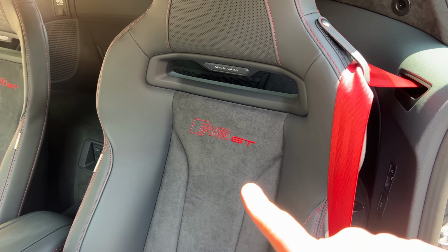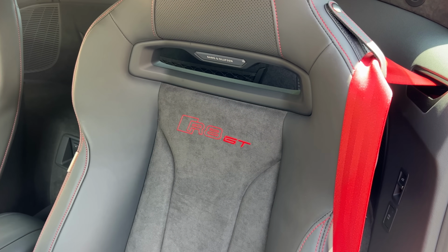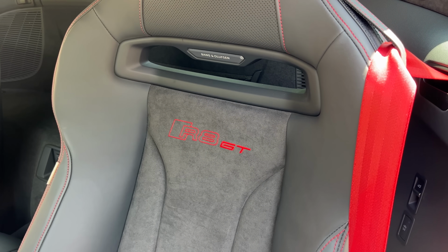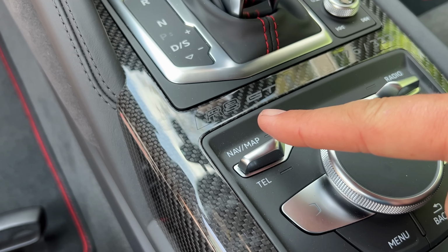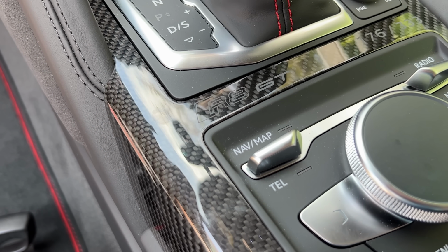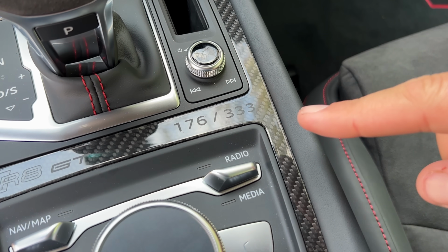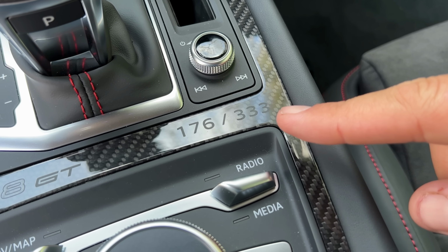On the seats, embroidered into the seat back, you have R8 GT, again there to greet you when you sit down, and in the center console you have R8 GT printed next to the gear selector, and next to that you have the production number of this car. You can see 176 out of 333, that being the total global production run like I mentioned earlier.